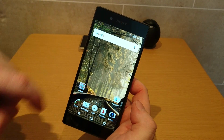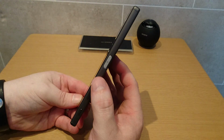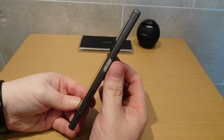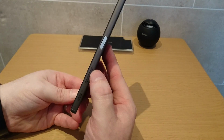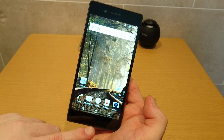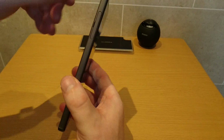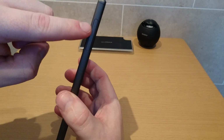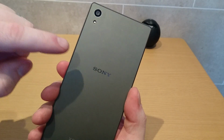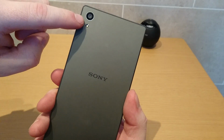You've got a 5.2-inch full HD display, you've got a nice slim profile, it's 7.3mm thick. You've got your dedicated fingerprint scanner on the side, volume rocker and camera key. On the front you've got stereo speakers, one at the bottom and one at the top, plus your 5-megapixel camera. You've got your SD card slot and your SIM card slot on the other side, and your 23-megapixel main camera with an LED flash on there too.